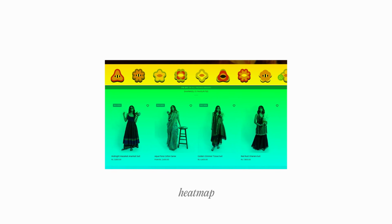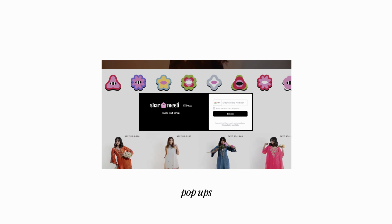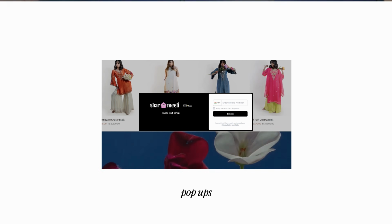So this generally consists of making sure that the website has Google Analytics set up, Microsoft Clarity, Google Tag Manager, Meta Pixel and Conversion API. It allows you to view the heat map. It allows you to view the users' recordings. You can add pop-ups on the website. So all these features are important in order to perform conversion optimization tests on the website, which ultimately leads to an increase in the conversion rate.